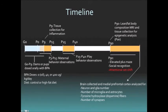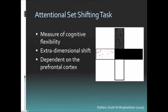All right. I am going to talk about attentional set shift here. This is another complicated task, and it's a measure of cognitive flexibility. It's dependent on the prefrontal cortex, and it's an extra-dimensional shift. The rats first learn to discriminate, as the positive place for food, either black arms or white arms. Once they reach criterion in this, it's not that difficult a task. They are switched to either a rough surface on the floor of the arm or a smooth surface. This is a shift in what the positive cue is, and it's a shift in the modality, and it is a hard task.